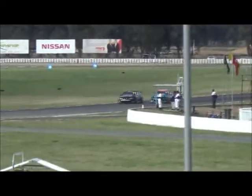Woodman now up into 5th position, which is what we saw in the opening round of the Victorian State Championship as well with Woodman. He didn't qualify particularly well, but the car was very strong in race conditions and he was able to work his way forward and ended up clinching the round win when Muscat experienced problems in the weekend's final race. Obviously a very strong car.